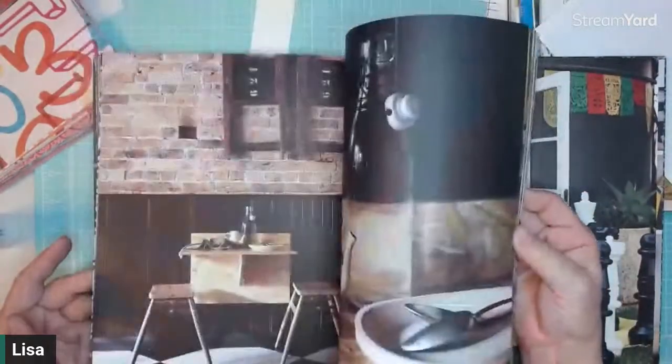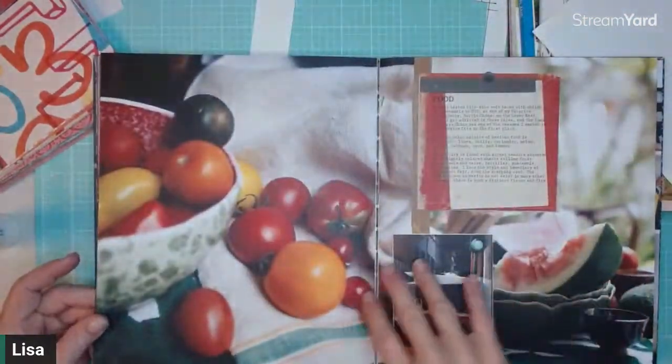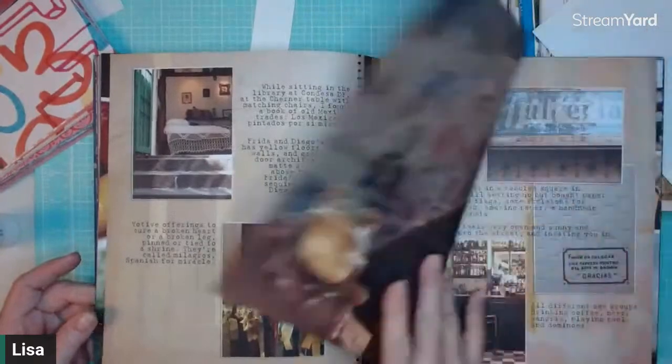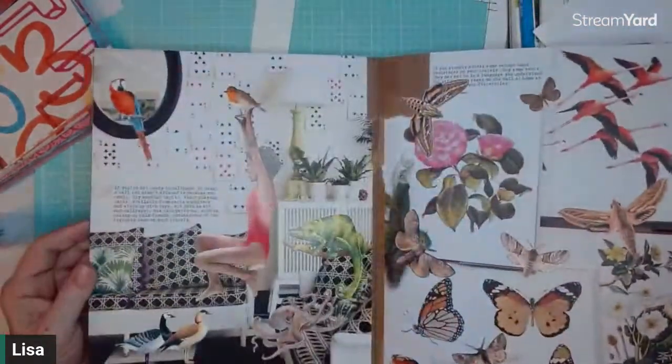Okay, so see, this one doesn't work either. So some of the images I pulled are not going to work. It's just the way they are. That's all right. I have lots, and I can pull some more.